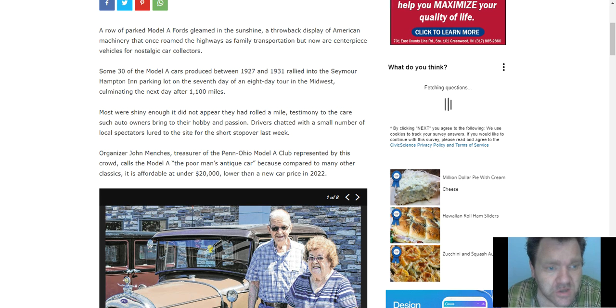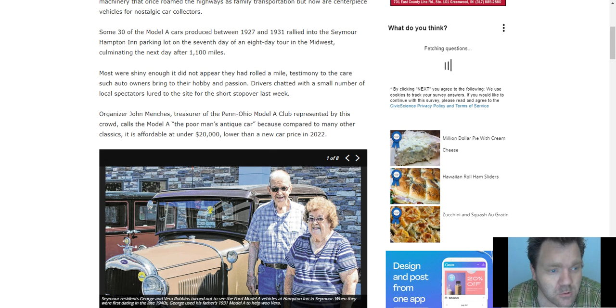Most were shiny enough that it did not appear they had ridden a mile, testimony to the care such auto owners bring to their hobby and passion. Drivers chatted with a small number of local spectators lured to the site for the short stopover last week.